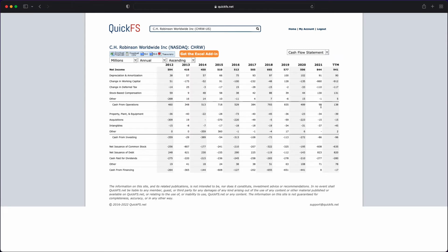Now, one interesting thing is that you have $95 million in cash flow from operations in 2021, even though this was a massive boost in net income. So a big portion here is this change in working capital. There's a lot of working capital that was drawn into this business during that year, and they had to issue a lot of debt, apparently, in that year to make that all work.